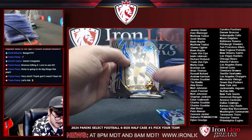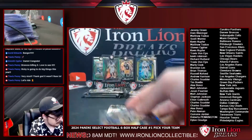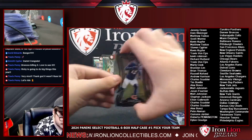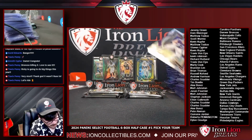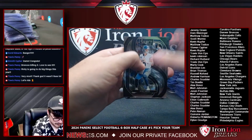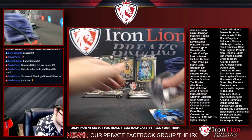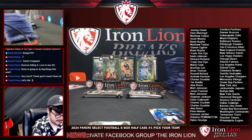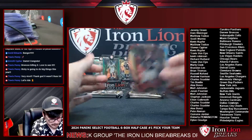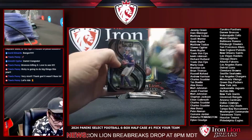Nice Andrew Van Ginkel there. And Pat Freiermuth for the Steelers. That one's going to be 107 out of 175. Caleb Williams there. Nice Bo Nix there.